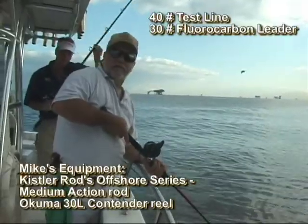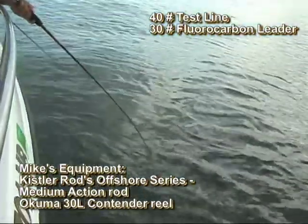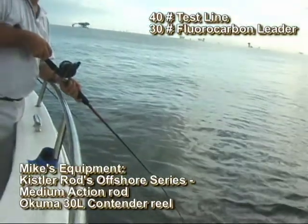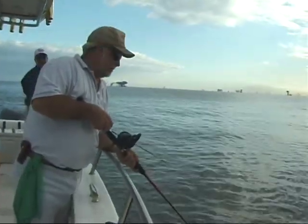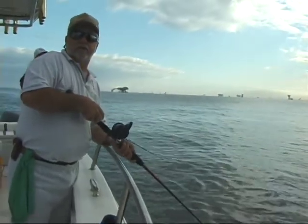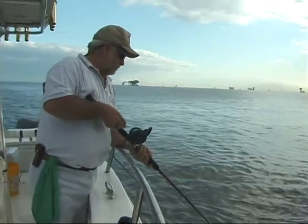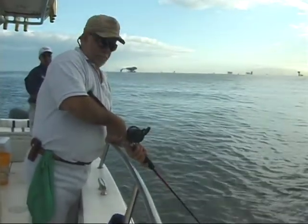When you're fishing snapper, you want to get your rod tip as close to the water as you can so you can get a good big hook set on it, because you got 6 feet of leader down there. Plus you got a 1 ounce sinker down there that you got to overcome. Matter of fact, half the time mine's underwater. But when they grab it, you know it.